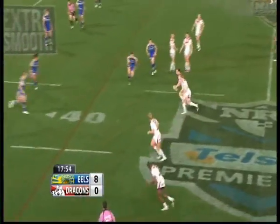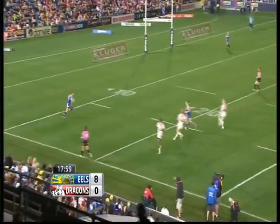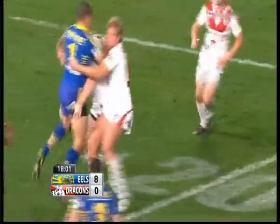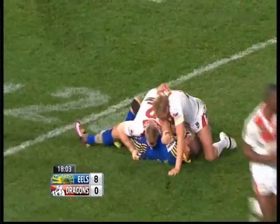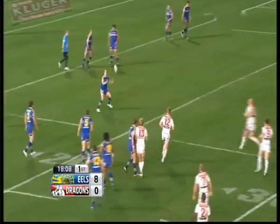So now Boyd onto the short side. Young using his kicking skills. It's gone straight down to Hayne. Hayne though has to work out of the corner. They pick him up and put him down 20 metres out from the Parramatta end of the ground.